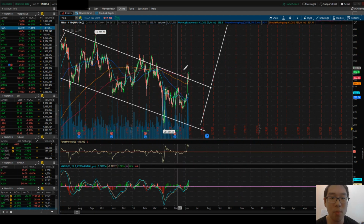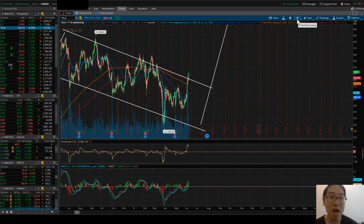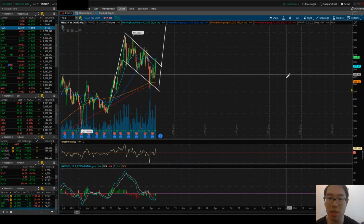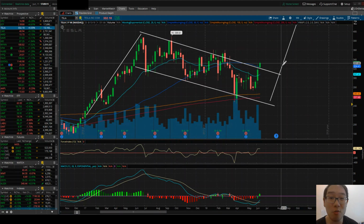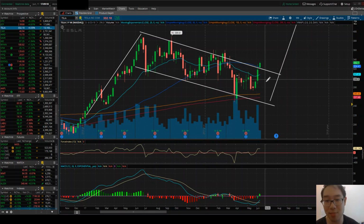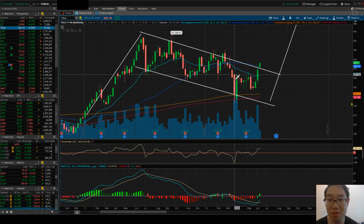Could it break out? It could, but we just need to give it a couple more days, and we have to pay attention to where we close on Friday. If we manage to close above 330 on Friday, I am almost certain to look into a position in Tesla at that point. So let's wait for that, and we'll see where it takes us. If we start actively closing at 340, 345 in the next few days, I'm going to also take a position at that point, because that could be a sign of a breakout pattern as well. So that's what I'm looking for in the near future.